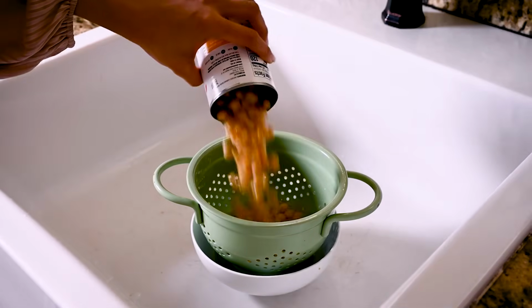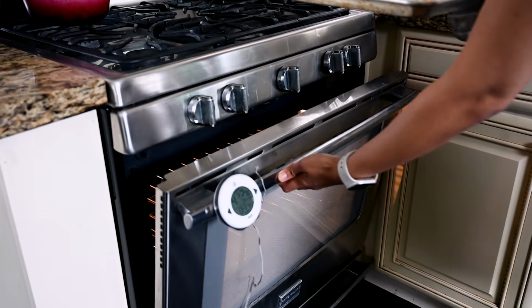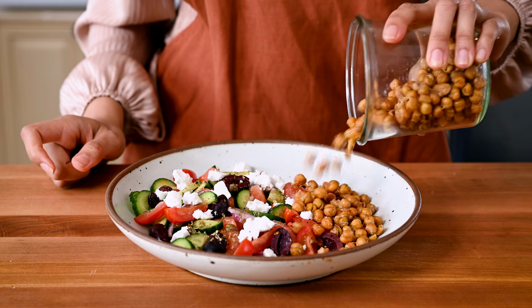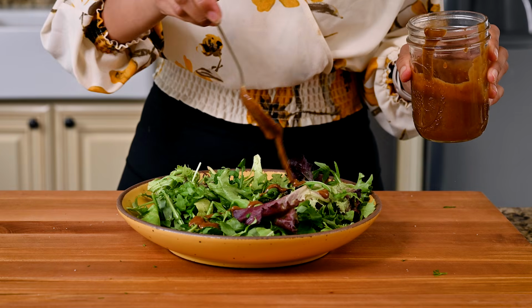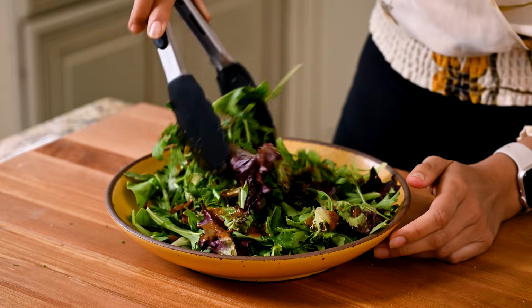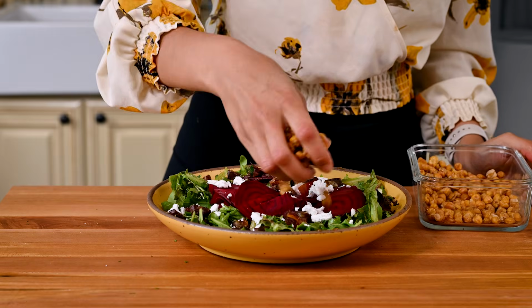One other thing I like to do is to roast a batch of chickpeas. These add protein and crunch, and they'll stay good on the counter for a few days. Having these components prepped on hand will make it 10 times more likely that you will actually whip up a salad on Monday for lunch or on Tuesday for dinner instead of relying on takeout. Think of it as doing a favor for your future self.